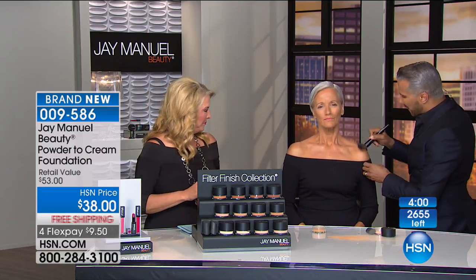If you guys saw, I was just buffing in here on Jan, and I'm using my powder brush again, because this gives you the ease of a powder, but it locks in. Look at how that locks in. So you can smooth out the skin everywhere. Great. She just looks fantastic.